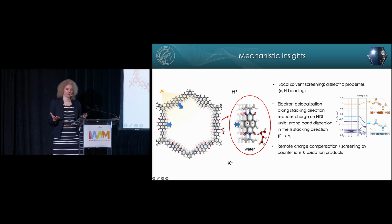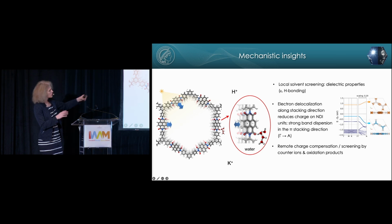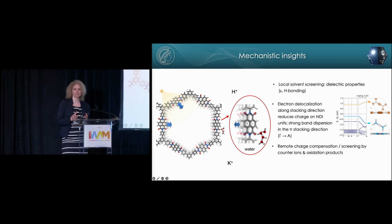If we take the necessity for charge compensation as a given, and I think it's reasonable to do this, so when we accumulate electrons, we also need to compensate the charge, then we can invoke a combination of 3 different factors that help us to stabilize the electronic charge. One factor certainly is local solvent screening and the dielectric properties of the solvent. So, the higher the dielectric constant, the better the hydrogen bonding, the better this negative charge on the system can be stabilized. We also assume that electrons can be delocalized into or across the NDI units.